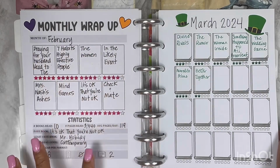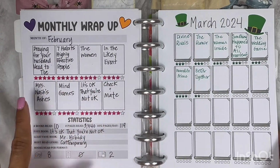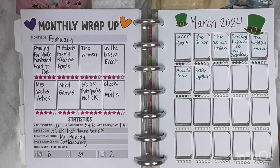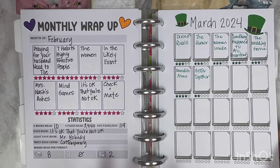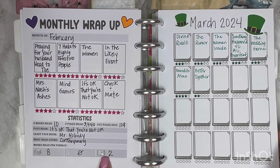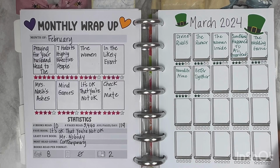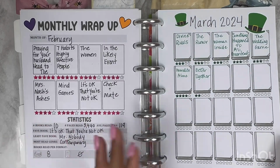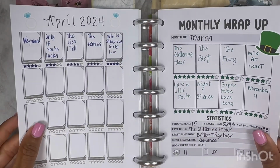So pretty much everything is the same as I showed you in PBT. It's just lined up a little bit differently. This one allows me to have stars and things like that for each book, and also gives a summation of what I did for that month, like how many books I read, how many hours I listened to, what was my favorite book, that type of thing. And I do love this section a lot.